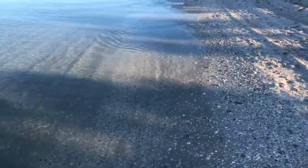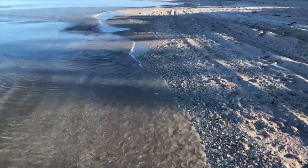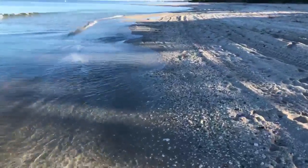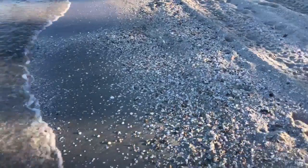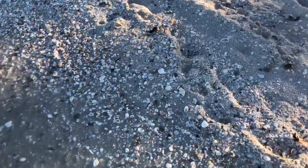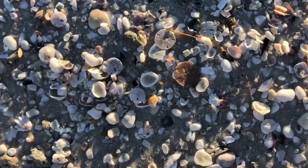I guess we're not going to have many sand dollars offshore. Looks like the red tide has killed them all. All the little baby sand dollars are dead on the beach. What a sad, sad sight.